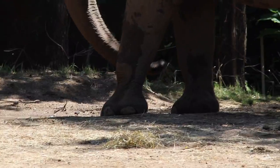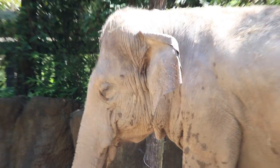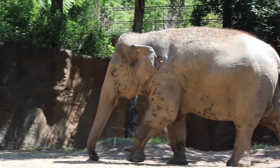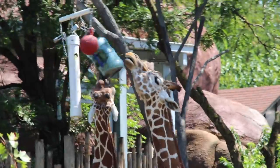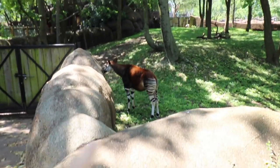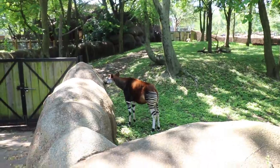Back at the zoo, gonna do some photos. All right. You guys wanna see the elephants? I'm back at the giraffes. All right. Hey, check this out. Do you see that animal, right? Something probably happened in the manufacturing department on that one.